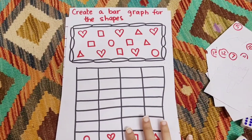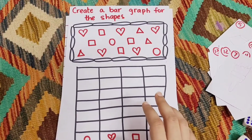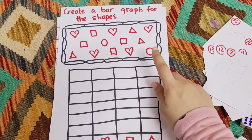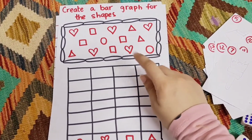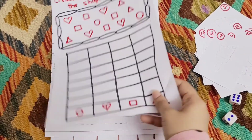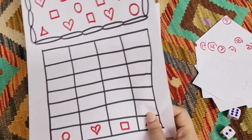This is very simple for her, but I wanted to add something simple for her too, so that she will just have fun doing it. Create a bar graph for the shapes. She will just count the shapes, cross them out, and make the graph. Another important skill that they should really know, they should be mastering it.